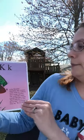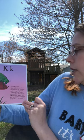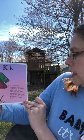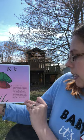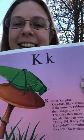K. K is for katydid. Katydids, like crickets, make noise by rubbing their wings together. The noise they make sounds like their name. Katydid, katydid, katydid. Sometimes they say, katydidn't. Do you think the katydids really sometimes say katydidn't? Have you ever heard? Listen next time you hear them.